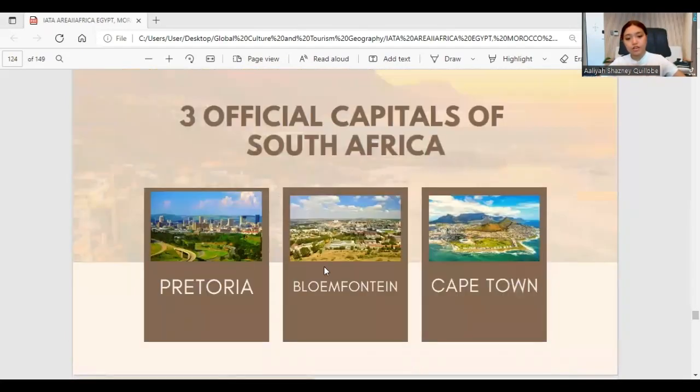So these are the capitals of South Africa. South Africa is governed from three official capitals. As I mentioned earlier, first we have Cape Town, Pretoria, and Bloemfontein.